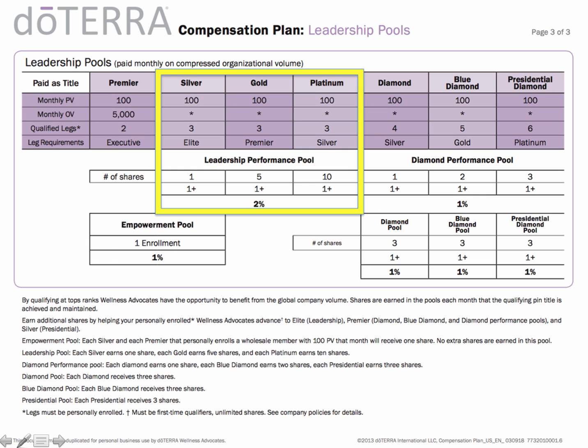And so you earn the extra shares by enrolling somebody who advances to the rank of elite, okay? So you earn additional shares by helping your personally enrolled wellness advocates advance to elite, right? And hence, that's where these are leadership pools, right? Because you're helping to lead these people as they build their business, okay? So you have an unlimited number of these that you can earn, by the way.